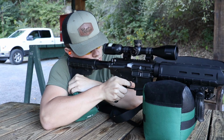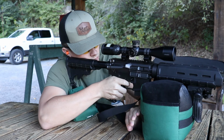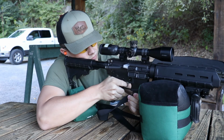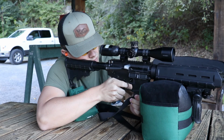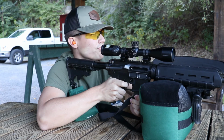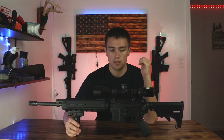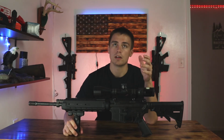I was a little disappointed in the accuracy. It was probably me. But I can get better accuracy out of my Diamondback, though my Diamondback does have a longer barrel. Not that that really has anything to do with it. I mean, it might have a little bit. It might have more to do with velocity. But I'm just thinking of things that could be. But the groups weren't exactly what I was hoping for.